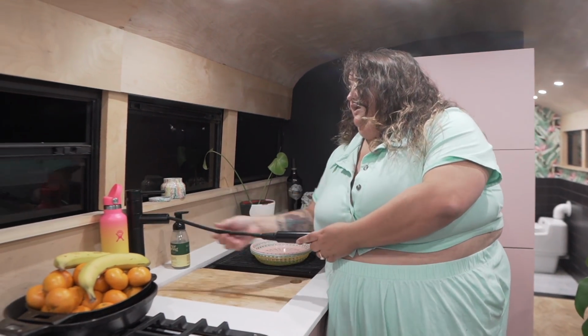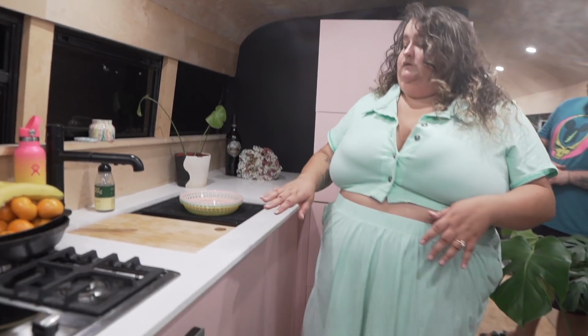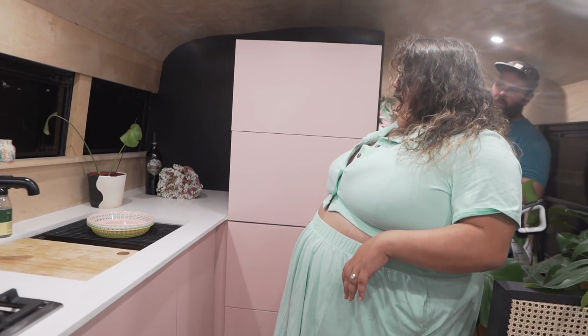So I really love that functionality here. We really wanted the kitchen to have a Scandinavian style feel to it, which is why you see the recessed stove the way it is. The pink cabinets with no handles on it, this taller blank cabinet. So I think that we nailed that, and it feels really comfortable and really like home for us.